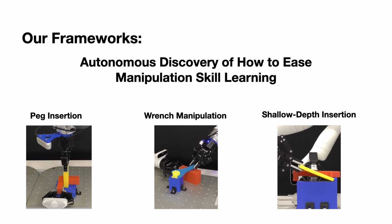So our framework is able to help robots autonomously discover how to ease manipulation skill learning problems. We apply our framework on 3 challenging manipulation tasks, which are peg insertion, wrench manipulation, and shallow depth insertion.